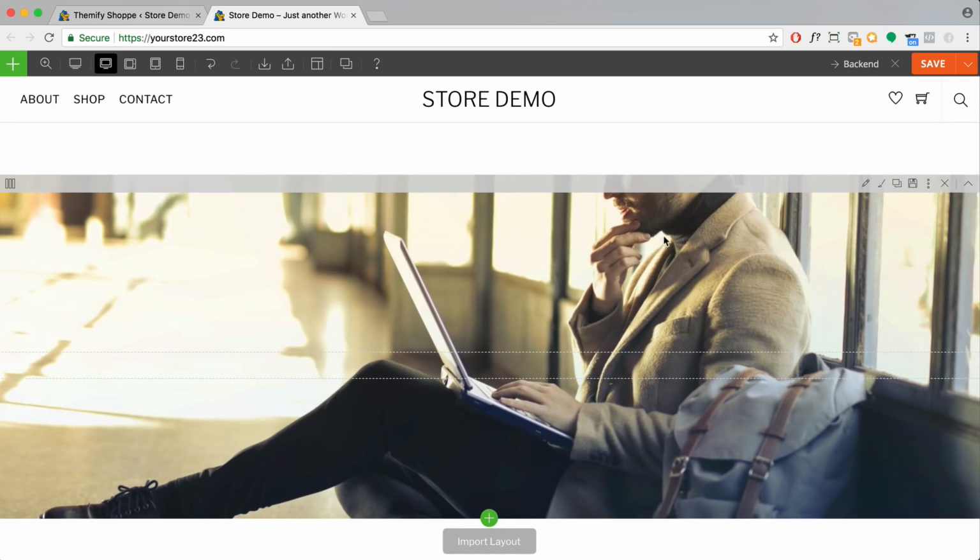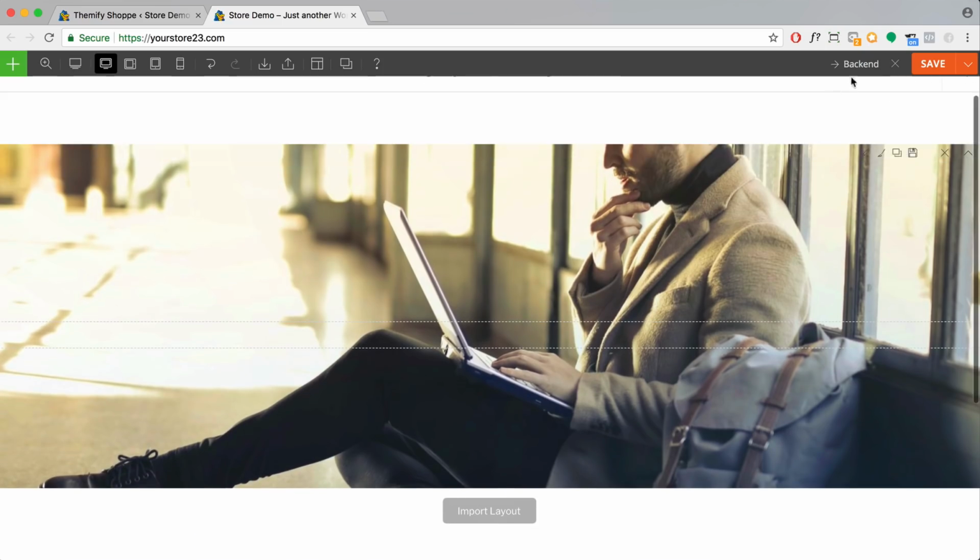Alright, so once you've actually done that, you can see this little spacing up here. We want to remove that. So to do that, you can click on back end.